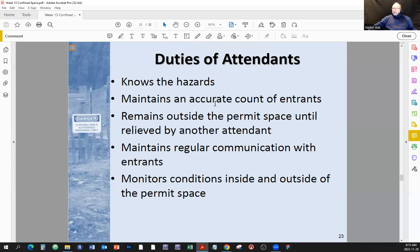Maintains an accurate count of entrants. Whoever comes in must come out. So that makes sense. Remains outside the permit space until relieved by another attendant. The attendant doesn't go into the confined space, because if there is something that can cause people to pass out, faint or be overwhelmed by whatever, and then the attendant goes in, then there's no one to call for help.